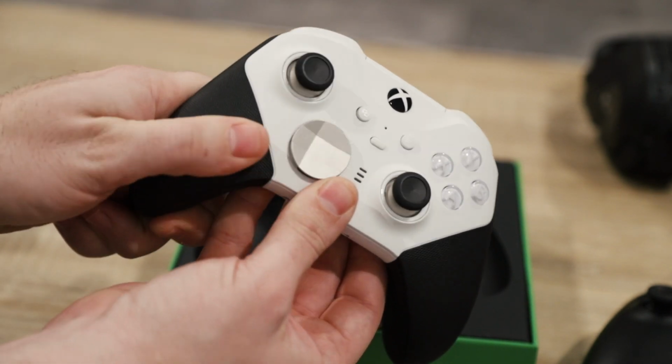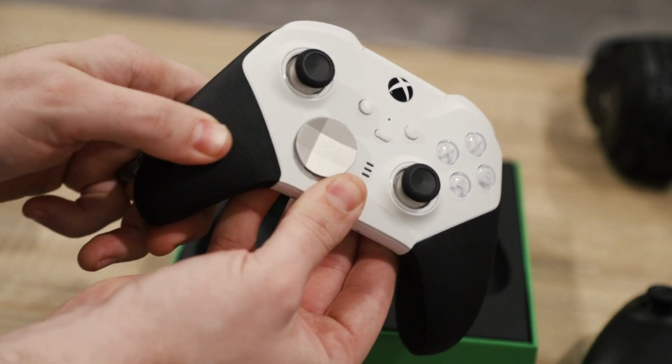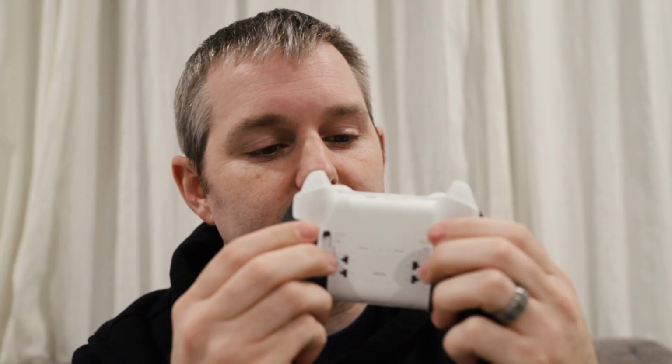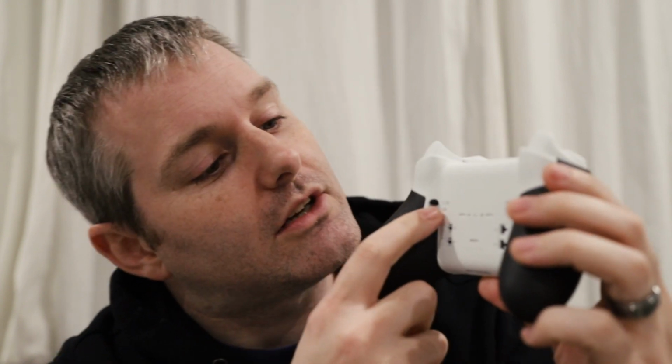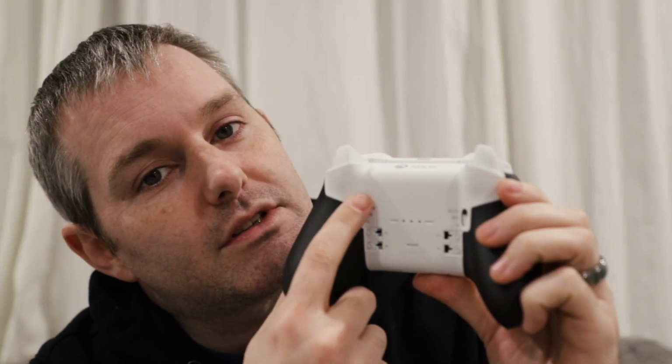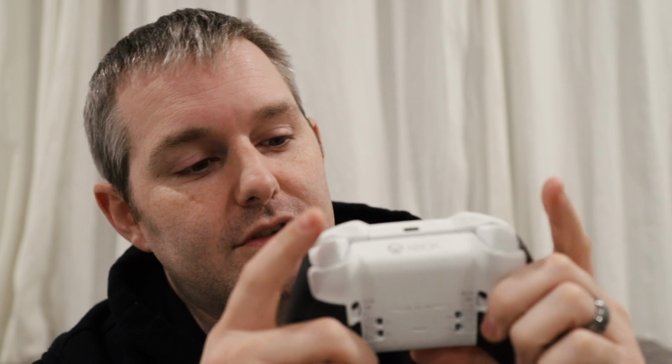Nice silicone grips there. Pretty grippy, actually. There's a lot of friction on these things. And it does have the spots on the back here, so you can add the paddles in. I'm not really concerned about the paddles, but I do like the adjustment that they've got, the little toggle switches down here for the actual triggers. So you have both your left and right triggers.